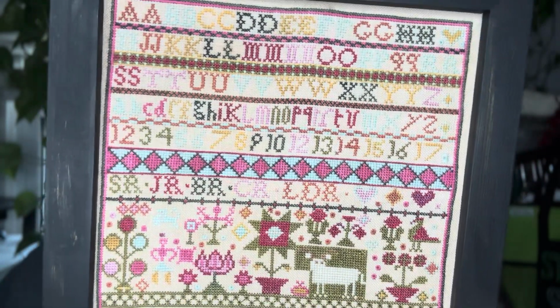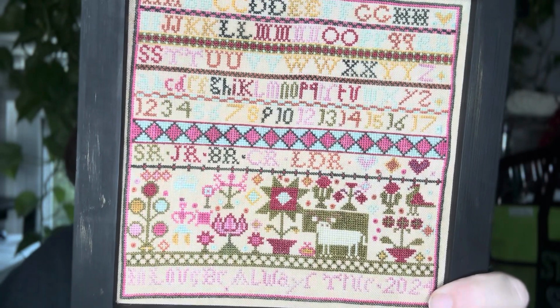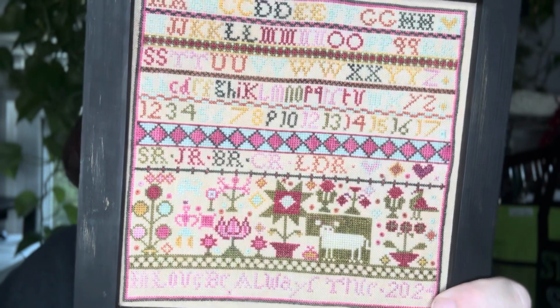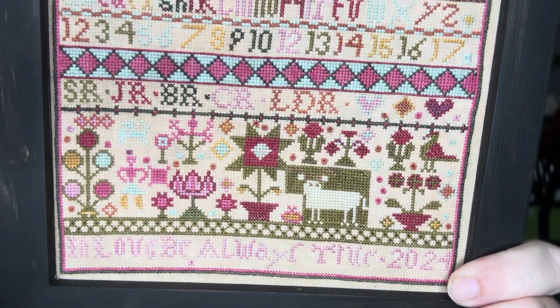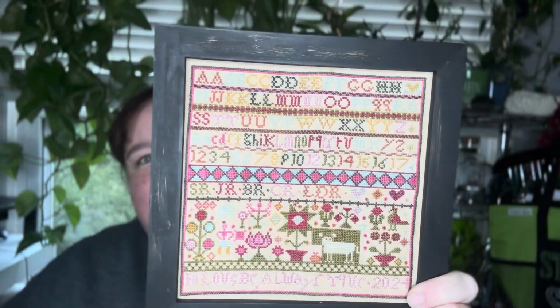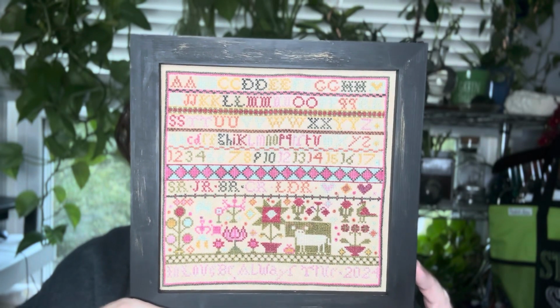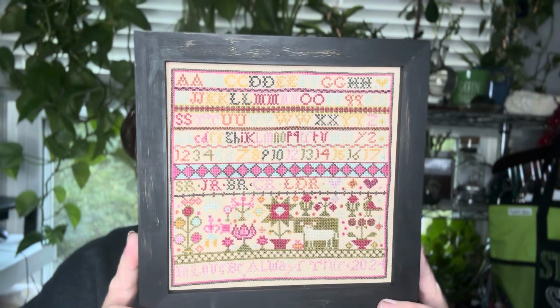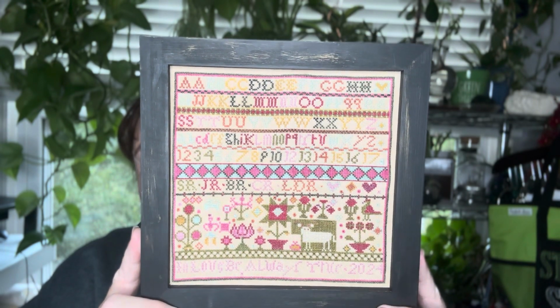So I customized it with my dog's initials. That's my family, so that's what I put. The bottom row says, "In love, be always true," and then I changed the date to 2024. I love this. I found this frame off of Amazon. It was just a wood frame that I painted and distressed a little bit.